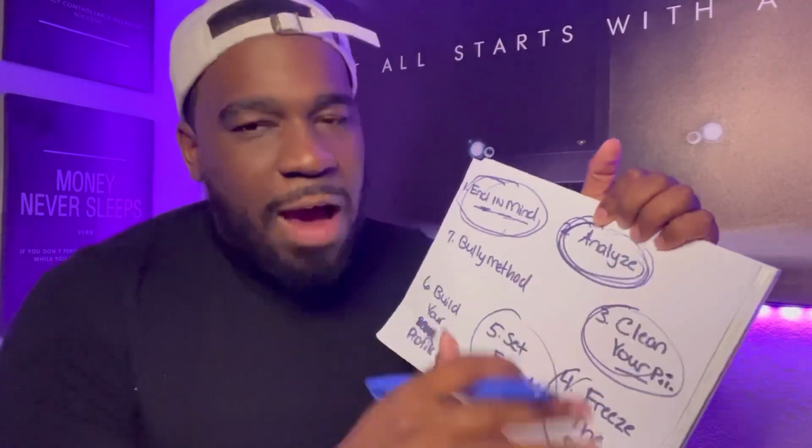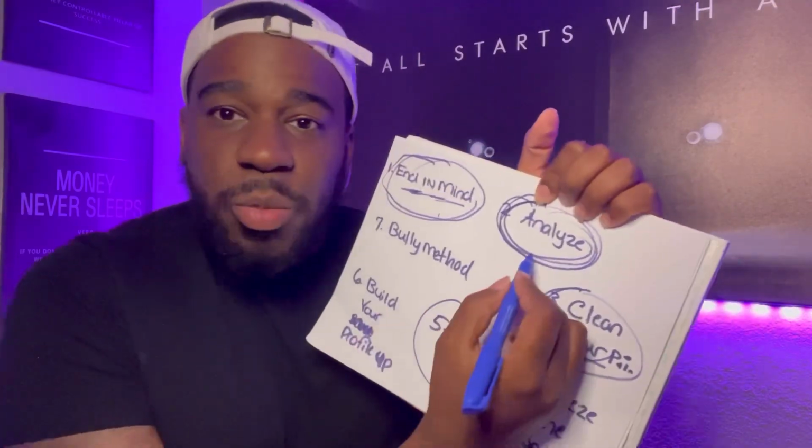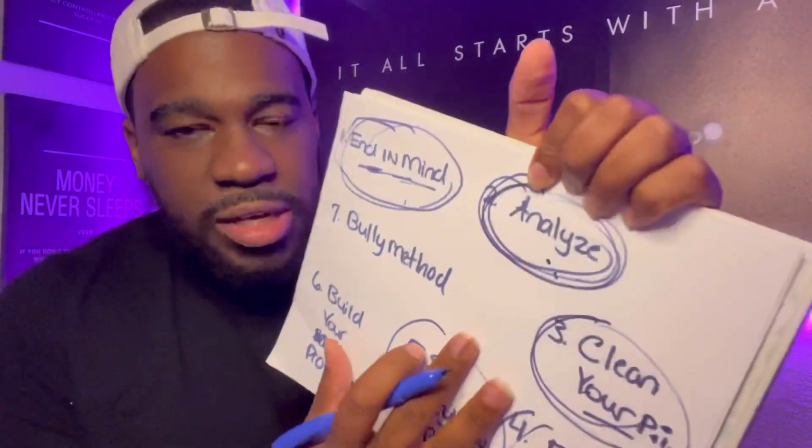Now, before we set everybody up, what you want to do is a deep dive on what's going on in your credit report. So we analyze our credit report. We basically see what's really going on, what's hurting our credit score, so we can improve it, so we can blow up our credit score so we can get the house, the car, the business funding, whatever we're trying to get when it comes to leveraging our personal credit, right?